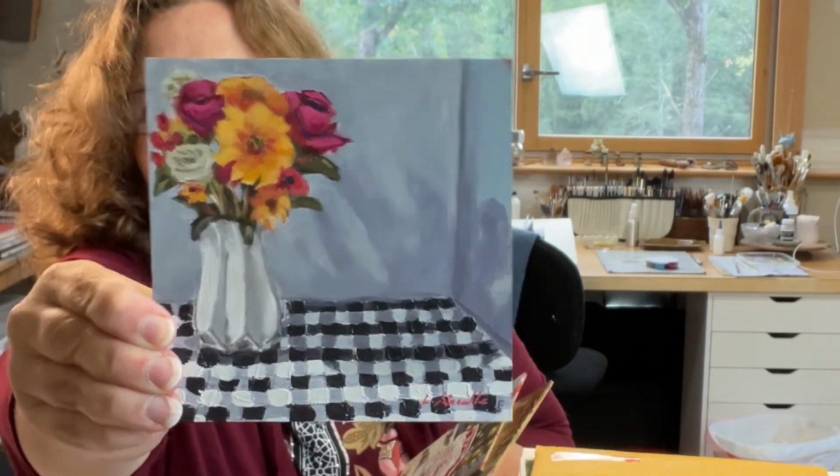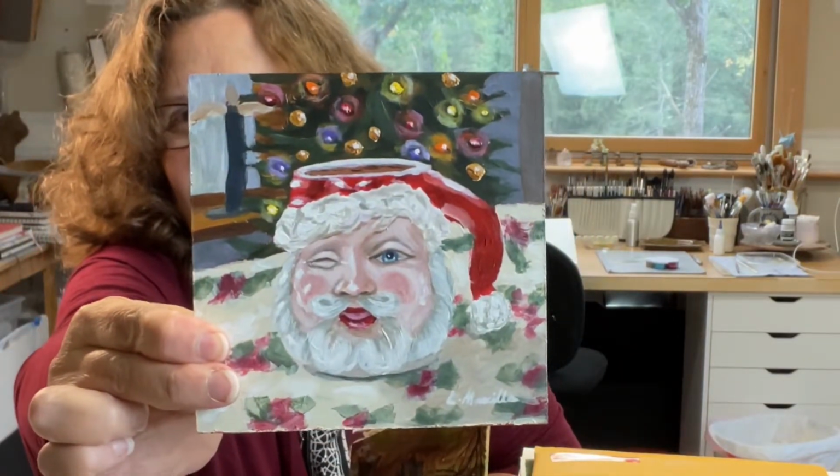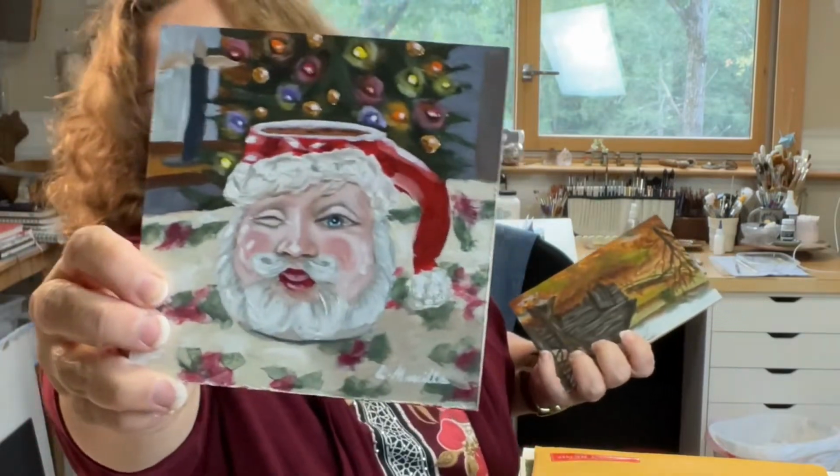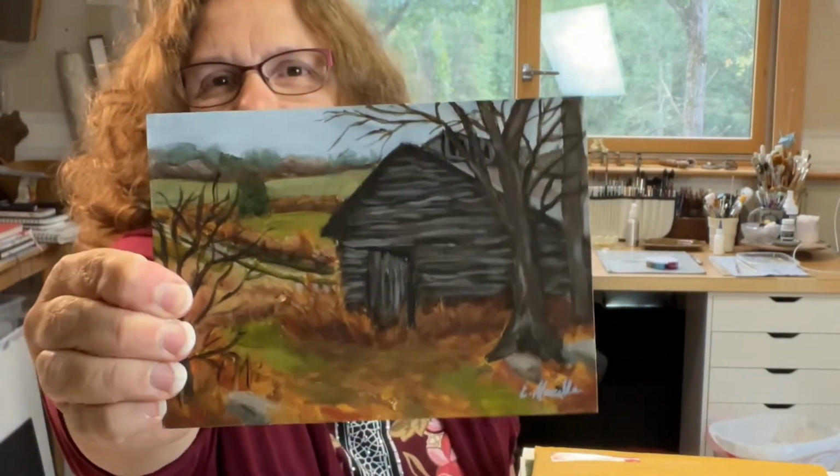Another bouquet on black check. A little Santa mug. This is a mug actually that Dawn's mother made that I painted with our Christmas tree in the background, and I actually still have mixed feelings about letting this go, so that may pop off. And then this is a sugar shack down the road from us.